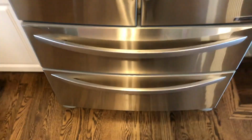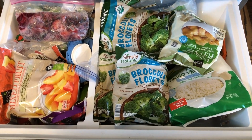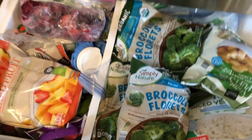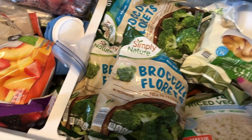So speaking of frozen, we're gonna take you over here to the freezer. So let's see what I have in here. So down here in this part of my freezer, I have a lot of broccoli. Clearly we eat a good amount of broccoli in this household, but I have frozen broccoli. I have frozen riced cauliflower that I might use for stir fries or in smoothies or a variety of things.